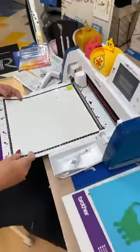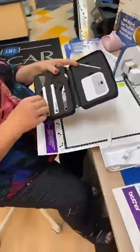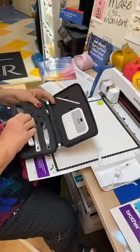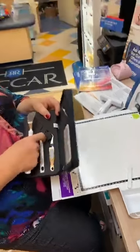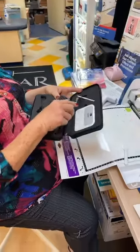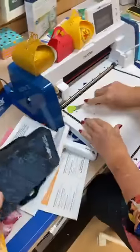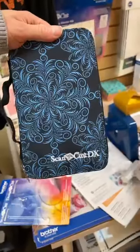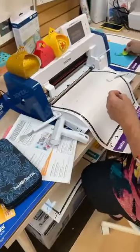Is that the ear? That is the ear. Now I'm going to show you this little kit here. It's a great little stocking stuffer, and it's got a metal spatula in it. It's also got a pick for weeding, and what weeding means is that you pick out all the little pieces. It's got tweezers, a scraper, and a stylus to use on the screen. I'm going to use this metal one. Yeah, it comes in this sweet little Brother scan and cut pouch, or case, or whatever you want to call that.